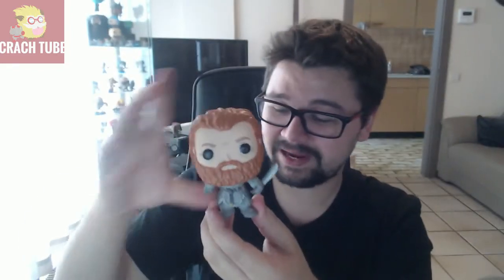Really nice details. I really like what they did with his hair and his beard. And the paint job is finally good, because honestly, a lot of times when Funko made some characters with beards or long hair, the painting of the hair goes over the head onto the face, or it's not totally painted, and I really hate that. So yeah, this one is really cool, and I'm glad to add him to my Game of Thrones collection.